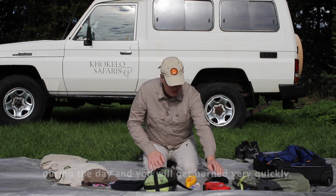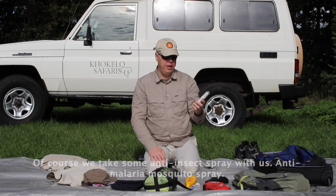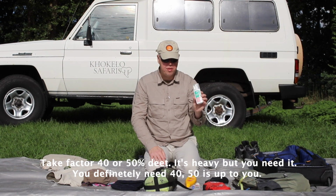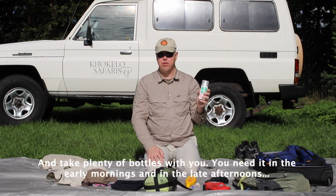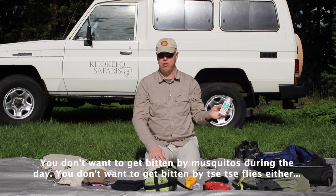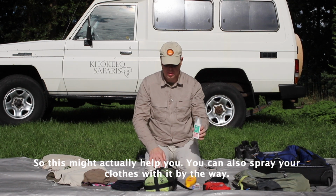We always take some anti-insect spray with us, anti-malaria mosquito spray. Take factor 40 or 50% DEET, that's heavy, but you need it. You definitely need 40, 50, that's up to you. And take plenty of stuff with you. You need it in the early mornings, you need it in the late afternoons. You don't want to get bitten by mosquitoes during the day. You don't want to get bitten by tsetse flies either, so this might actually help you. You can also spray your clothes with it, by the way.